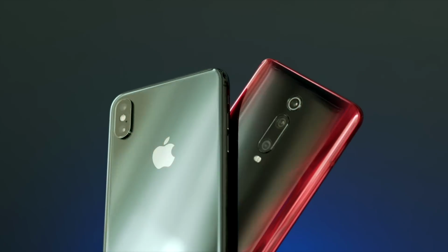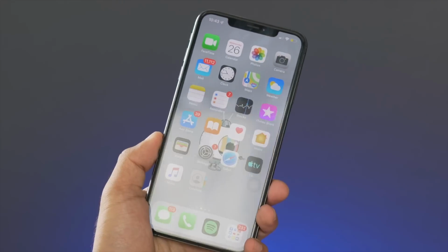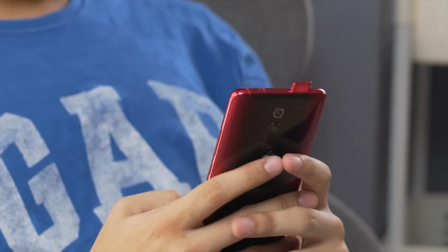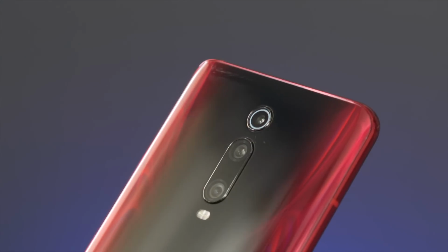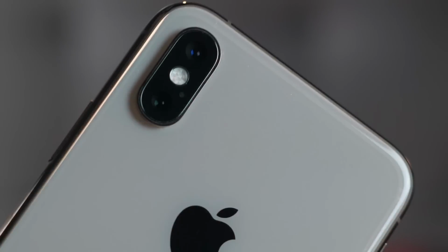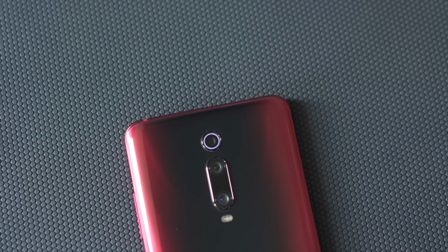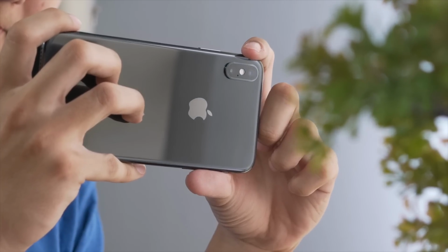Starting off with design. Both the K20 Pro and the XS Max sport glass backs, and they're both very comfortable to hold. The XS Max does feel heftier in the hands, of course, due to it being slightly longer and wider, while the K20 Pro is just a bit taller. Our unit of the K20 Pro is in its flame red color option, and it does look very good. Our XS Max, on the other hand, is in the gold color, and like usual Apple fashion, it looks very industrial and classy. Next to each other, the K20 Pro does have a more youthful vibe going on, while the XS Max looks like everything you'd expect to see from an iPhone.